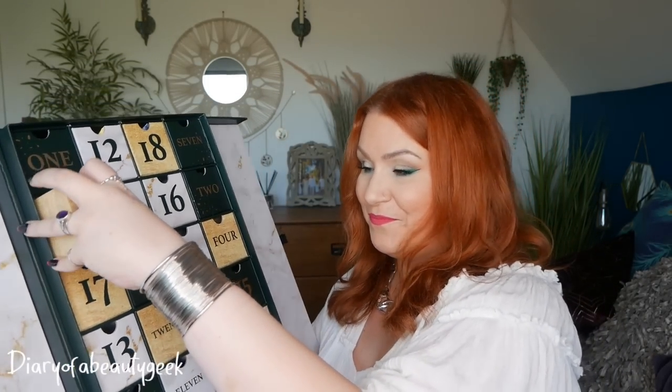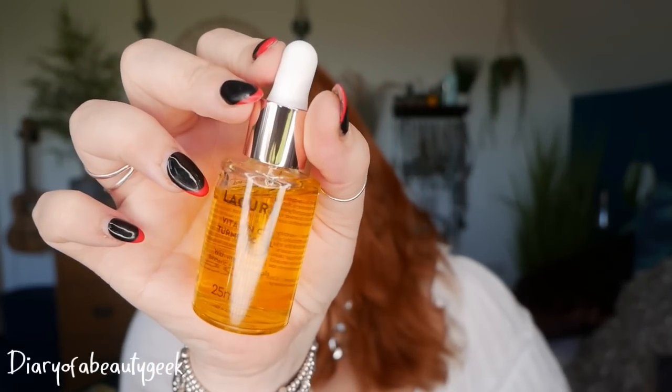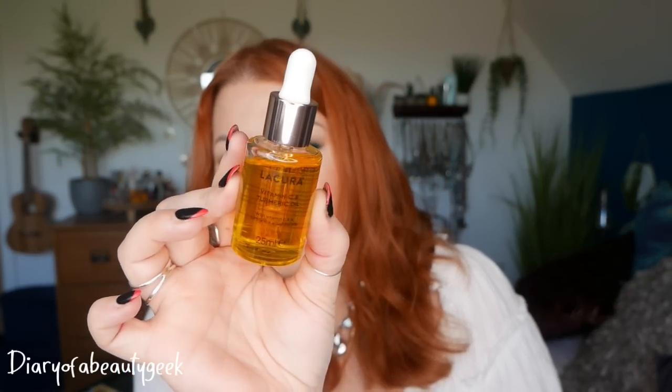Day number 10. Up here, we've got a vitamin C and turmeric oil with vitamin C and E, turmeric and essential oils. It's 25 mils here. Massage onto clean skin. Wait a few minutes for product to absorb before applying a moisturiser. As a treatment, use twice a week or when your skin needs an extra boost. Now, that's something new for me as well. Got face oil. I think that was day number 10, wasn't it?